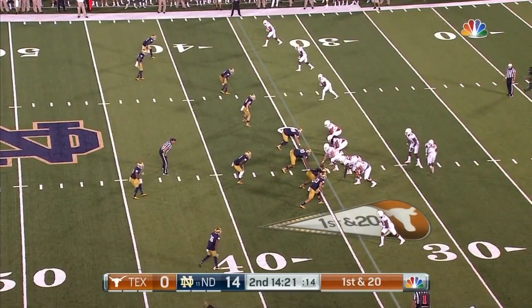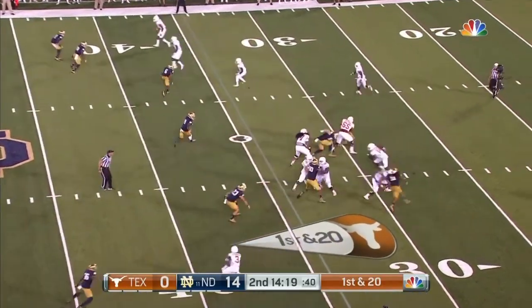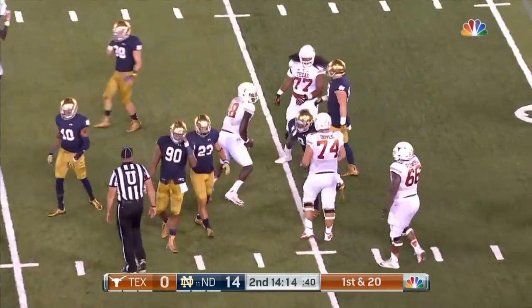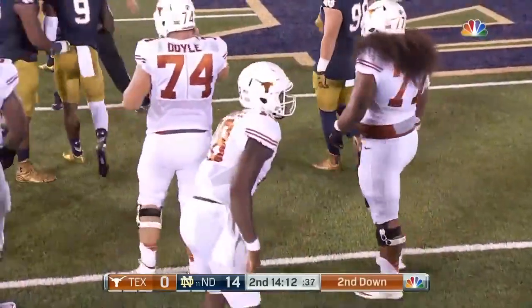So Swoops comes back in at quarterback for Texas on 1st and 20. That's Gray in motion to the right. Swoops takes a step back and then runs it up the middle. Still can't get to the line of scrimmage. Gain of 6.